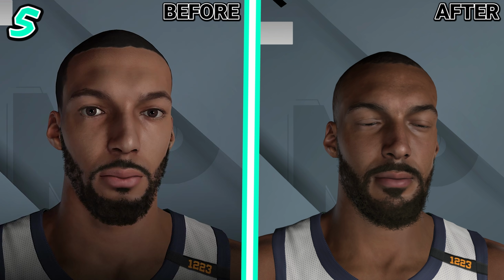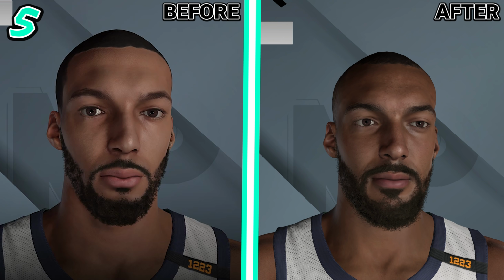They completely changed the top of the head and the hair and everything. They kind of just completely revamped that, and the eye position. He had his eyes way too wide on the left, and on the right it's a lot more fixed. Those are very little changes, but those little changes completely changed how well Rudy Gobert looks in 2K.